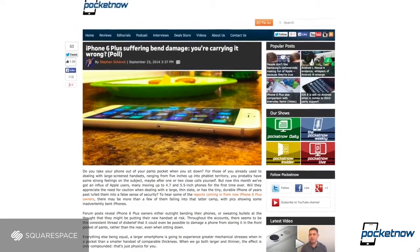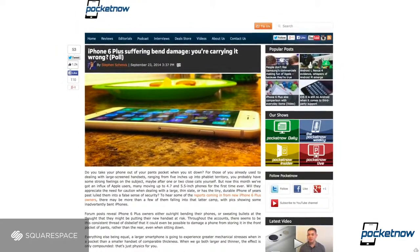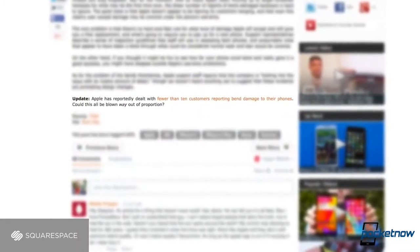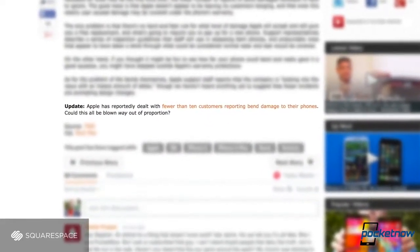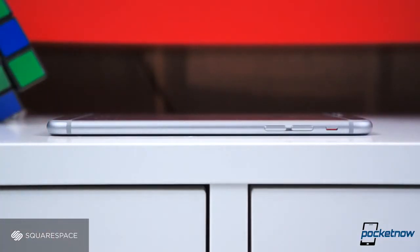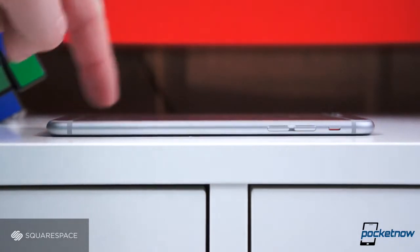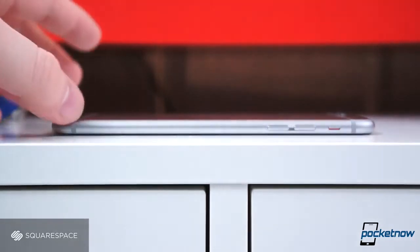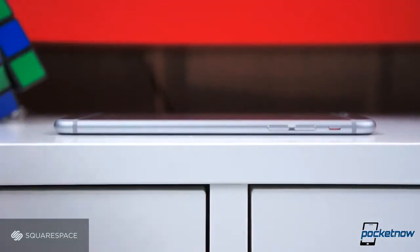User reports of bending iPhones have spread like wildfire across the internet, but Apple maintains that the number of official claims of bent iPhone 6s are minimal, less than 10 as of last week. We'll put it this way, every phone is susceptible to some degree of bending under a certain force. However, aluminum phones in particular don't have the ability to bounce back quite as well as, say, plastic. Basic science will tell you that. Through normal usage, our unit shows no signs of any warping or bending of any sort.